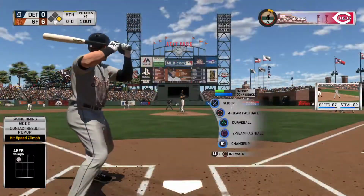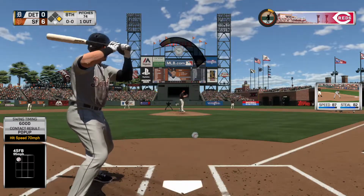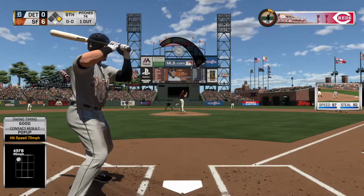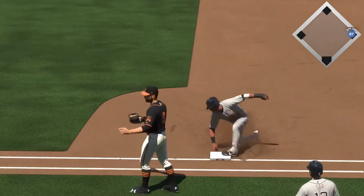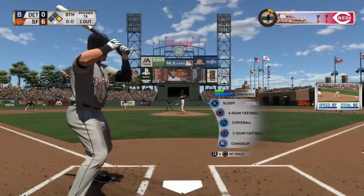So stepping in, Jose Iglesias. He flew out in his last at-bat. Iglesias. Now he'll step off the rubber and go to first. And he has to dive, but he's back in easily.